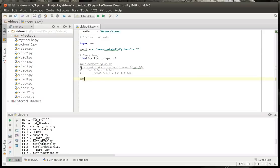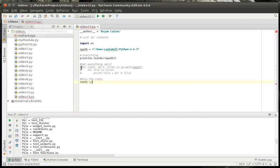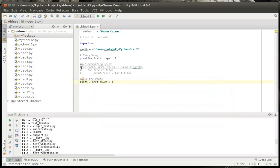We're going to get only the roots, and we'll call it roots equal, using the next command. We haven't really covered that. What next will do is, if you're in an iterator, it will jump to the first iterator in that group. Sounds complex, but it's actually very simple. It just has a list and jumps to the first position. Iterators are a little different than lists, so it's going to be a tutorial on its own.